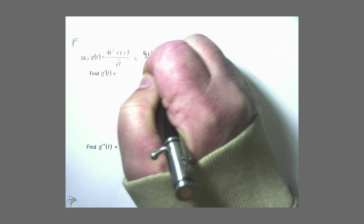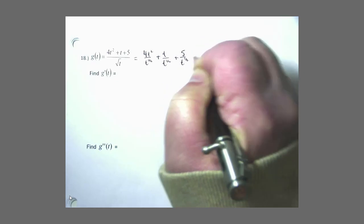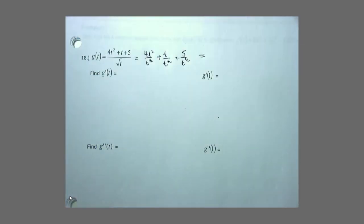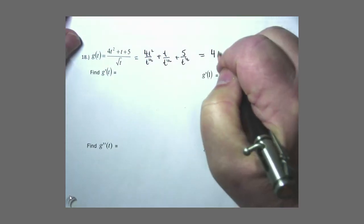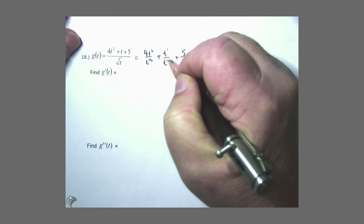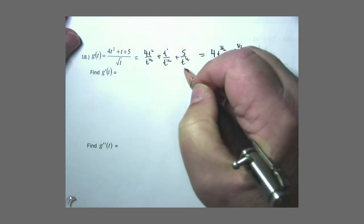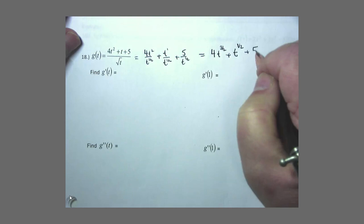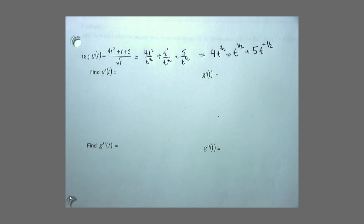So this is 4t squared divided by t to the 1/2 plus t divided by t to the 1/2 plus 5 divided by t to the 1/2. And I'm going to keep cleaning them up here. When you divide, you subtract exponents. So t squared divided by t to the half, 2 minus a half is 3/2, so that's 4t to the 3/2. Plus t, which is the same thing as t to the first, divided by t to the 1/2. When you divide, you subtract exponents. But 1 minus a half is a half. And I don't like stuff on the bottom. When I've got stuff on the bottom, I'm going to bring it to the top, but what happens? The exponent becomes negative. So all this is to make it look like something I can take a derivative of based on my rules, cleaning up my algebra.